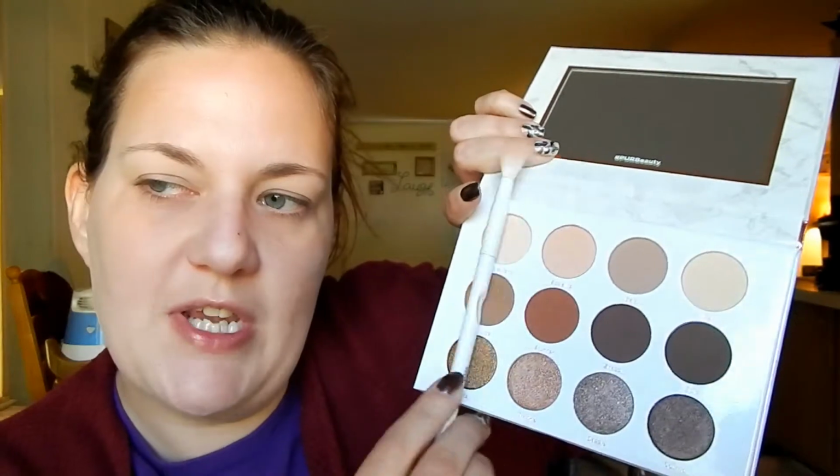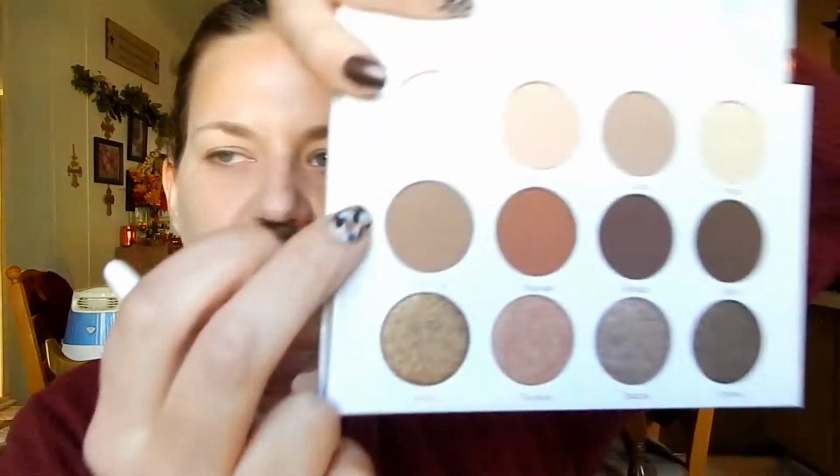Yeah. This first half is all warmer shades and the second half is cooler shades. So that's pretty cool that they did that. So I'm going to go into Splurge, which is the first one on the second row, and I'm going to put this in my crease. So I'm going to dip in again and then just see the powder.